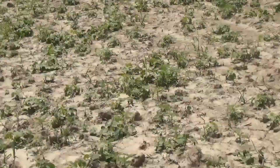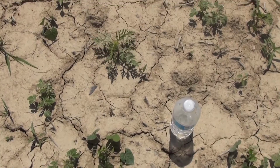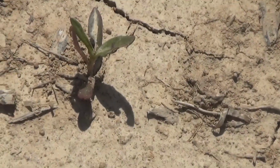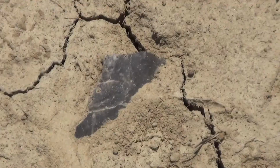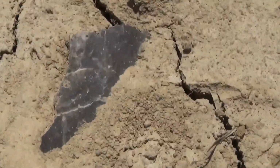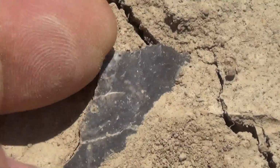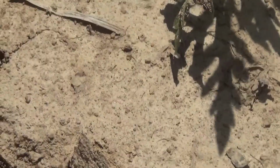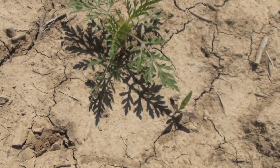Got another one about 2 minutes after I found the knife. I don't know if this is anything or not, actually, but I'm gonna film it anyway. Don't know if it's anything or not, but oh, feels big. Wow. Big old busted blade.